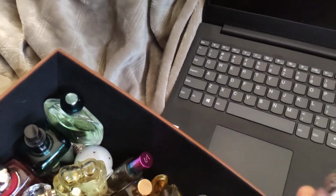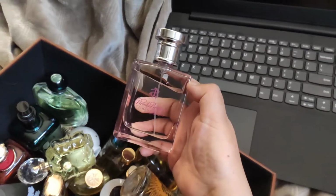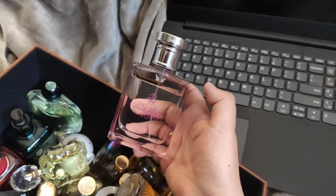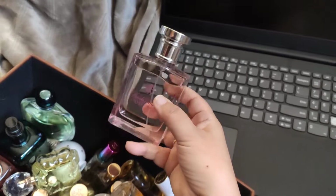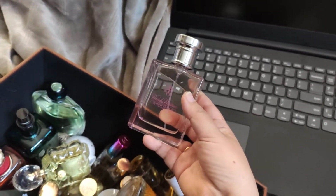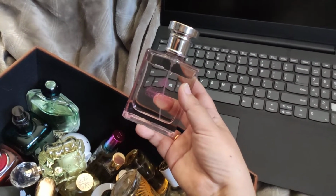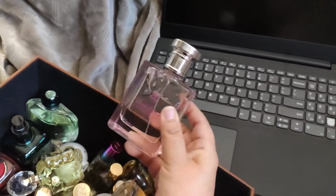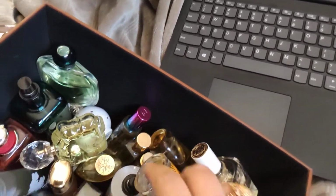Okay, let's see. I have Brooks Brothers New York for women. It's like a classic bottle. I think I paid less than $10 for this on clearance in Marshall's. It's a nice rose fragrance. Nothing special, but for the price, it was worth it. Okay, let's keep on going.